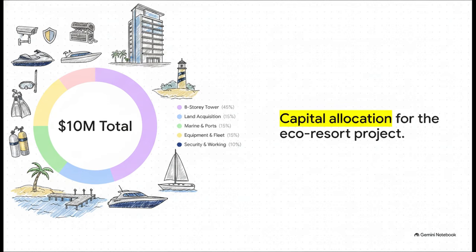You've got $1.5 million to secure the coastal land, another $1.5 million builds the marine infrastructure and ports, and an equal $1.5 million equips the resort with physical fleets, things like jet skis, speedboats, and dive gear. Finally, $1 million is set aside for security infrastructure and a really vital working capital contingency buffer. You aren't just funding abstract concepts here. Your money is literally being converted directly into hard, tangible assets.